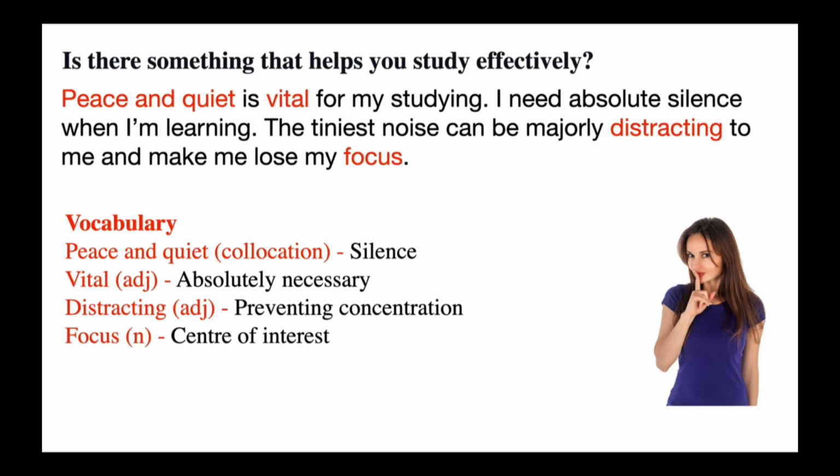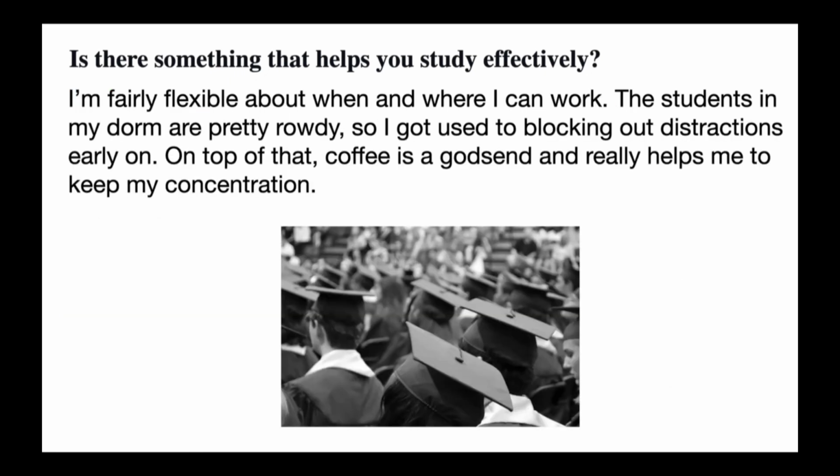Vital is an adjective. It means that if something's vital, it's absolutely necessary. It's needed. Distracting is an adjective. It means preventing concentration and focus, so it makes me lose my focus. Focus can be a verb, but here it's a noun. And that's your center of interest.